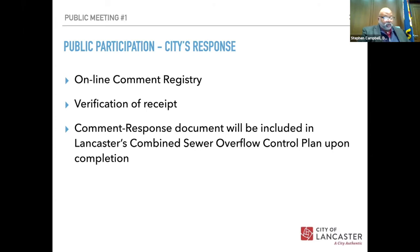Your comments will be reviewed for incorporation into the plan as appropriate, and a comment response document will be included in the final CSO control plan. We are confident that with input from all of you, we can develop a plan that is right for Lancaster.